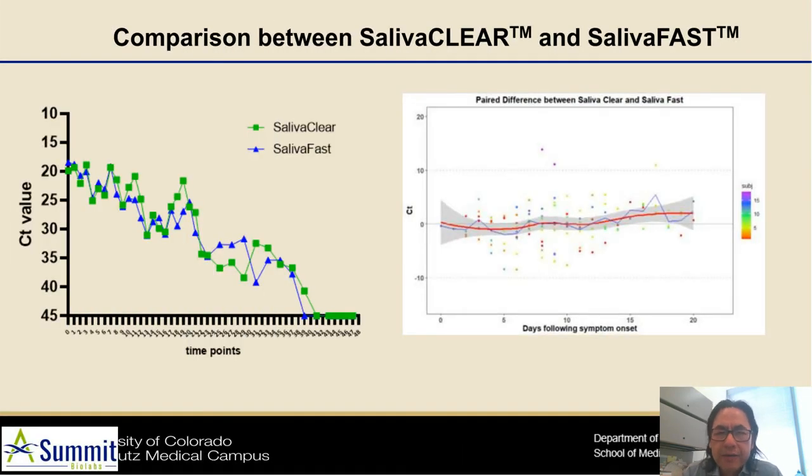We also compared saliva clear versus saliva fast, which is basically another clinical validation, RNA extraction versus RNA non-extraction. You see that in both cases, both tests in saliva have very good alignment in terms of test performance, and this is also statistically validated. In the table shown on the right, you see that the differences between those CTs are almost zero, or no differences, along the disease course.